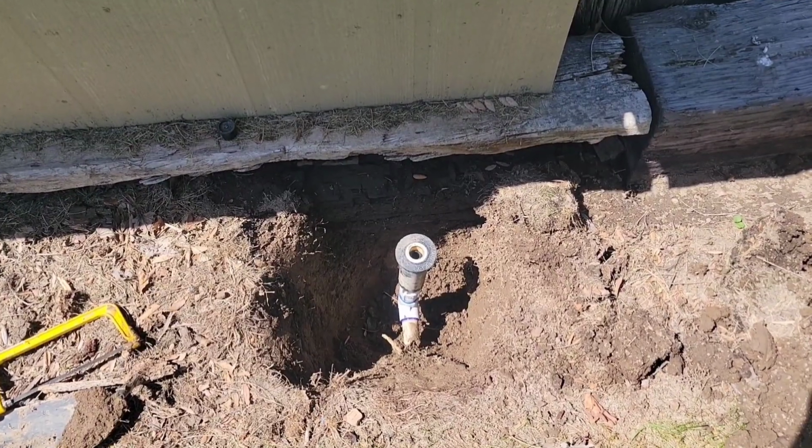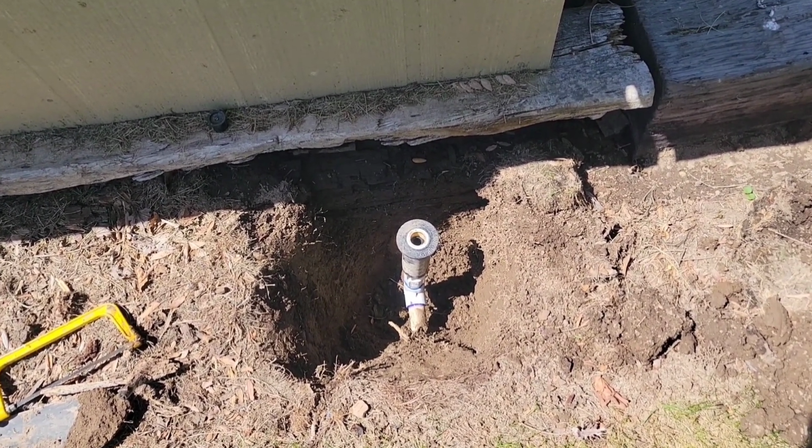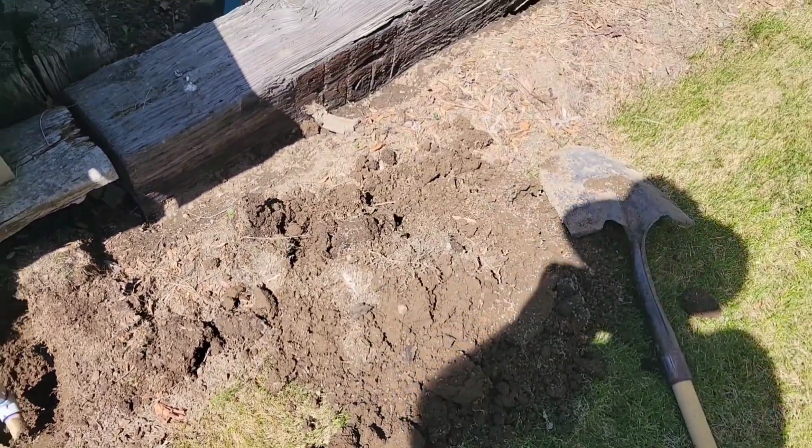All fixed. I took the sprinkler head off so we can flush it out. Probably won't do it until I run the sprinkler beginning of next week. So we need to backfill the hole still. But that's it. We're done.